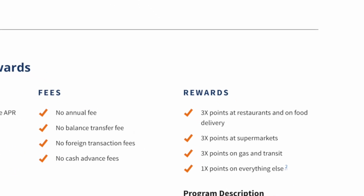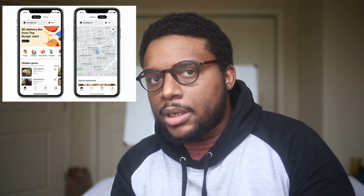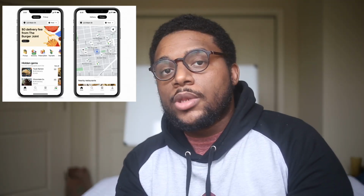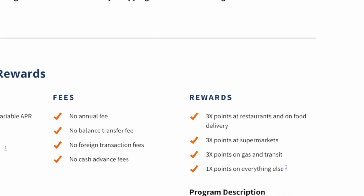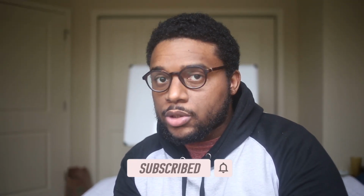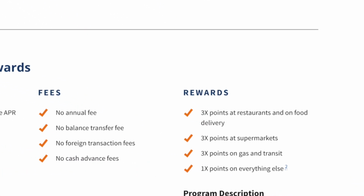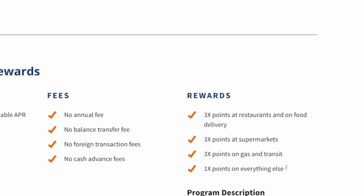3 points at restaurants and on all food delivery. And I can personally say, because of COVID-19, I've been utilizing Uber Eats way more than I have in the past. So this card will give me 3 times the rewards on those purchases. 3 times points at supermarkets. Keep in mind, gift cards that are purchased at supermarkets will still count as a supermarket purchase. So just keep that in the back of your head. 3 times points on gas and transit. That includes things like taxis, limos, buses, bridge fees, and parking lot fees.